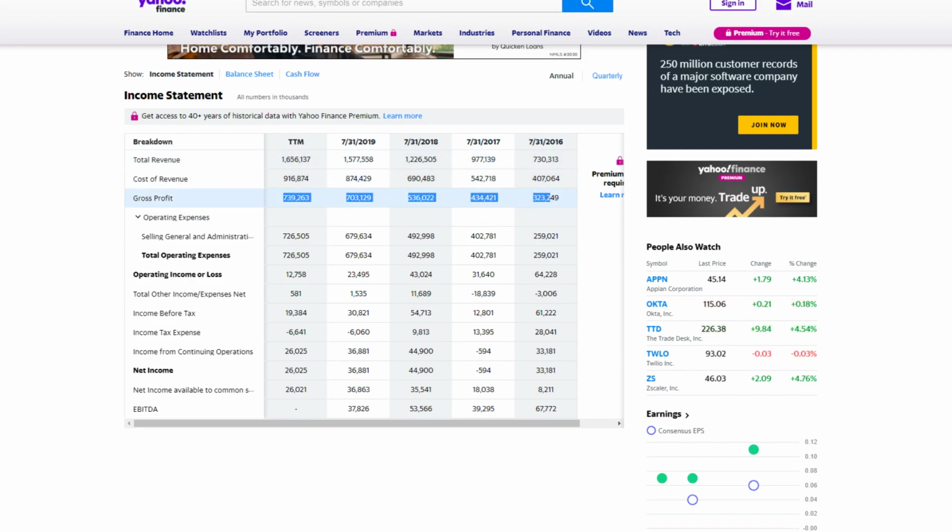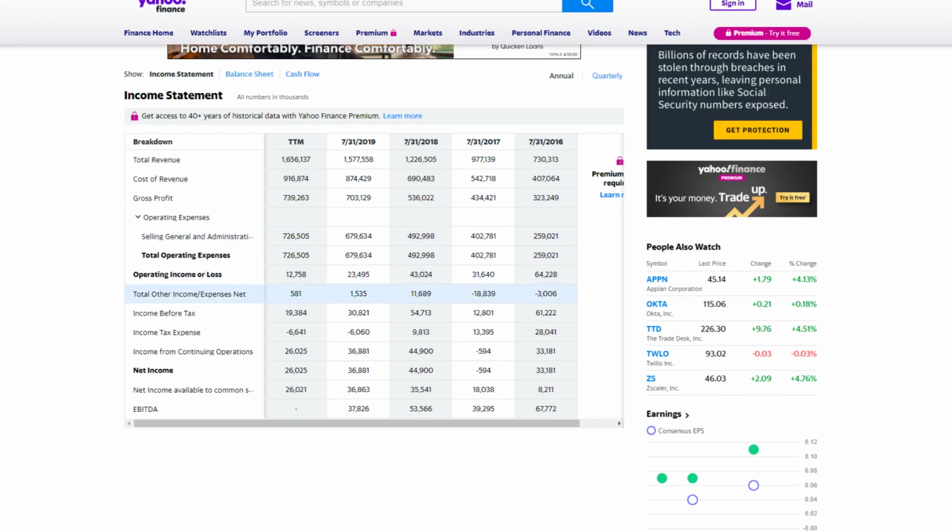From a gross profit perspective, I like seeing that. So you see a growth in profits, but you also see a growth in operating expenses, which makes sense because a lot of this is all really set from SG&A here. That's all their operating expenses there.